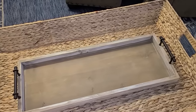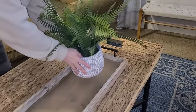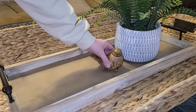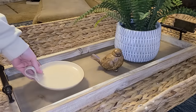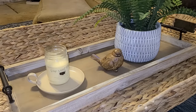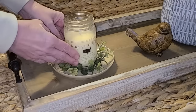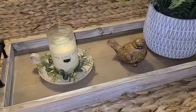But I'm going to try out this long tray here. I have lots of trays to choose from, and I've never tried this one. So I love the black handles on it to go with the black legs on the coffee table. I think it's going to go really well here, and lots of room to decorate. So I love ferns for the summer. So I'm just going to add this pretty little cement pot with little faux ferns in there. This is another sweet little bird. This one's a little wood bird that I absolutely love. He came off of Amazon. And then I'm just going to add a home sweet home candle.